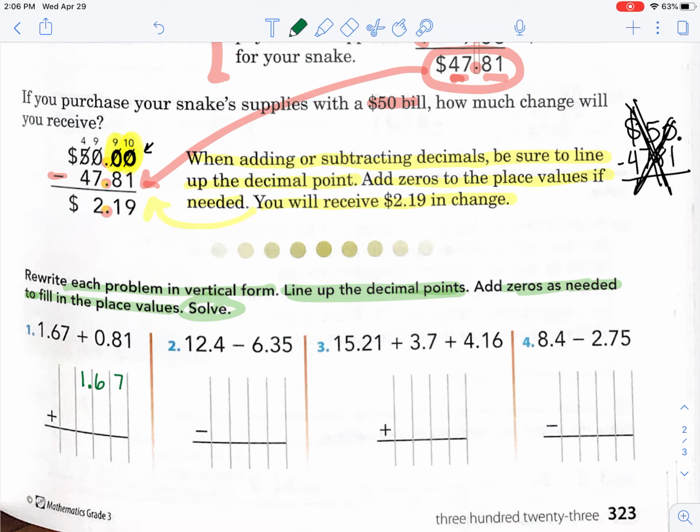1.67 plus 0.81. The biggest thing, boys and girls, is lining up that decimal. I'm going to put it in here and line it up before I even add any other numbers. Do you see how I did that? I started backwards, so I knew how to fit it. Then I found where my decimal went. Now the next one, I will make it fit in there. 0.81. Now I can actually do the math.